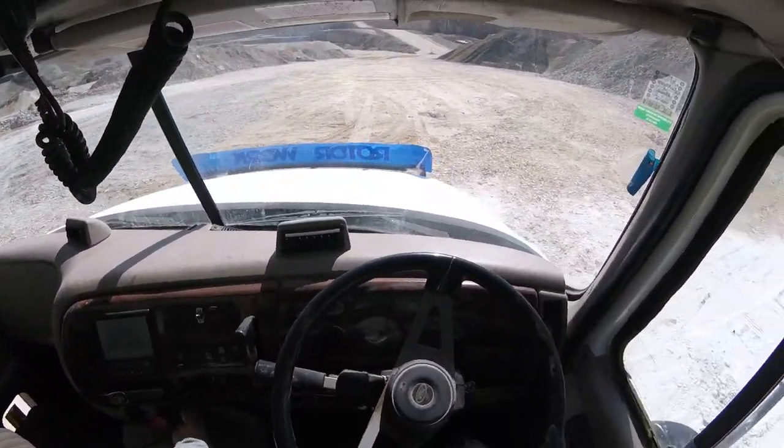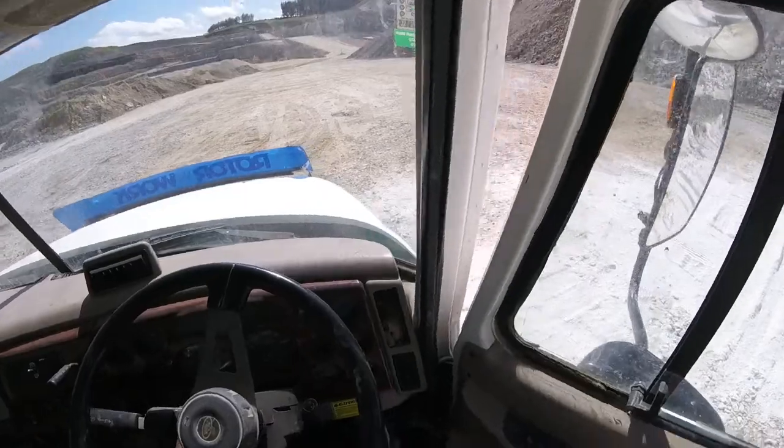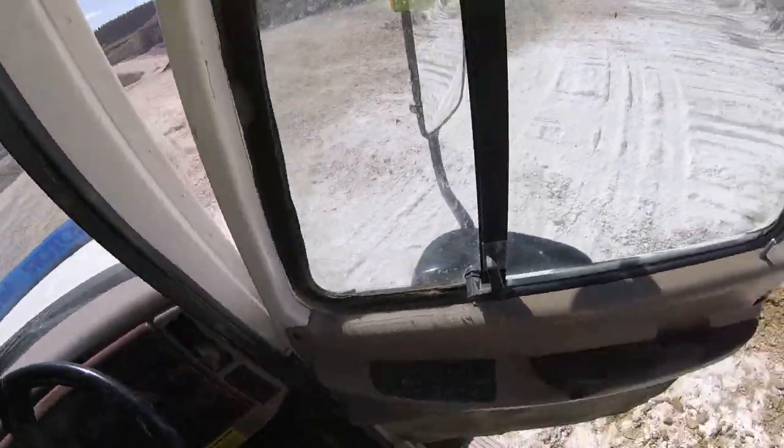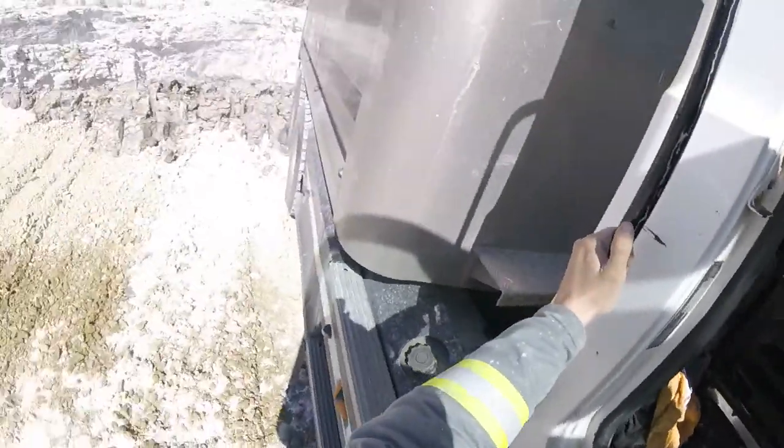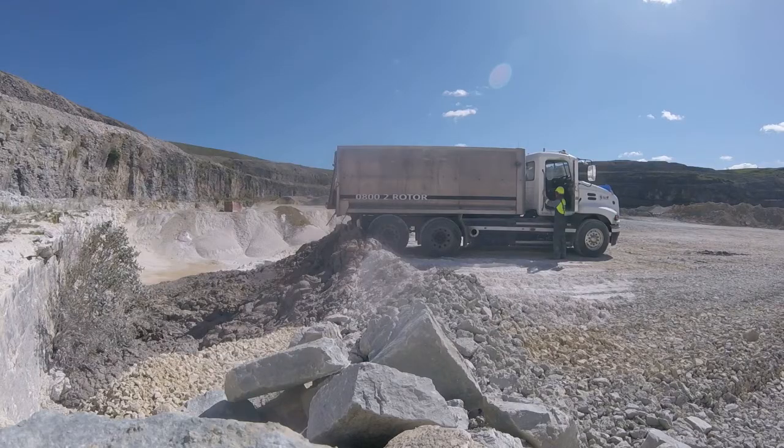Alrighty, so I'll engage the PTO and then I'll hit the trips or dumps, and that'll unlock the hooks which are holding the tailgate closed at the moment. Just do them now. There you go, tailgate's open, and I'll put the hoist up.